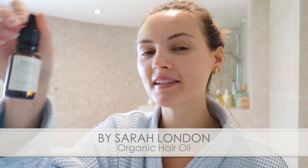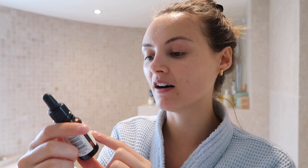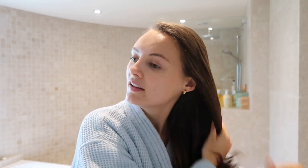Oh, I might put a bit of hair oil in actually. Why not? I'm doing a bit of a self-care thing anyway, aren't I? So this is the By Sarah Organic Hair Oil. The ingredients are so simple. She puts the list of ingredients right on the front. And this one is organic argan oil, sea buckthorn, and vitamin E. That is it. They're really beautiful products. Super natural, super organic. You really don't need a lot of this. I literally do like 2 drops. Rub it between hands, make sure it's nice and warm, and then I just focus on the ends of the hair. This will just keep it feeling super nourished and moisturized.